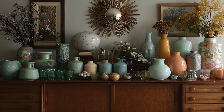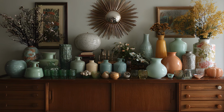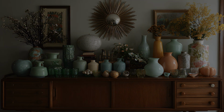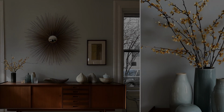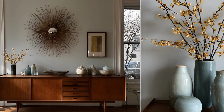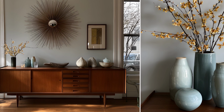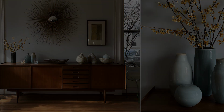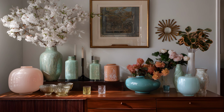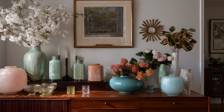A bold piece isn't about size or flash, it's about presence. And the more space you give it, the more quietly powerful it becomes. Even colorful spring accessories, a mosaic tray, a bowl of citrus, a textile wall hanging, can become seasonal statements when chosen with care. Look for tones that echo your spring palette. A soft coral. A deep olive. A pale teal. These notes, used sparingly, add life without clutter.